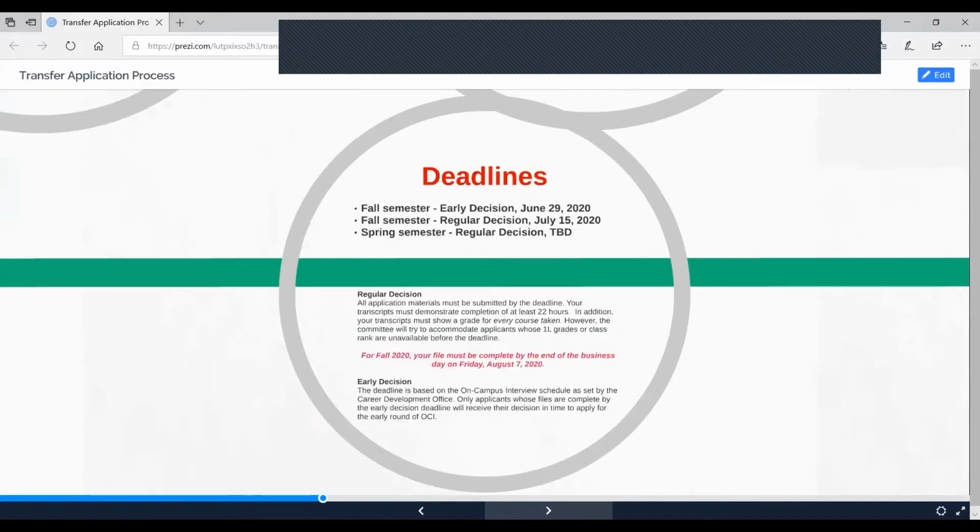So here are the deadlines. I want to be cognizant of my time, I only have 5 more minutes here. Our fall semester early decision deadline is June 29th. Our fall semester regular decision deadline is July 15th. So what you want to do is get your application in by July 29th. All of your file documents, everything else, must be submitted no later than close of business on August 7th.